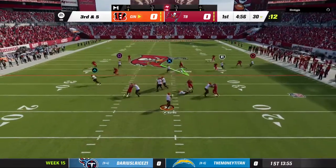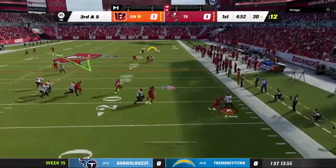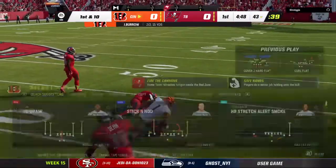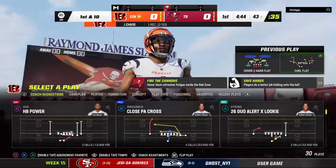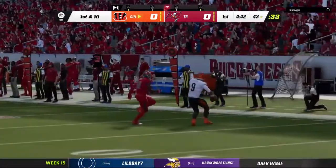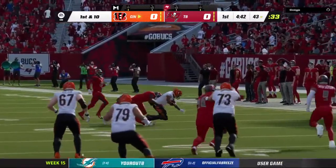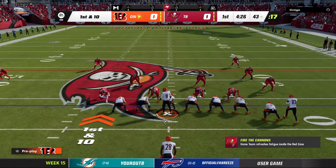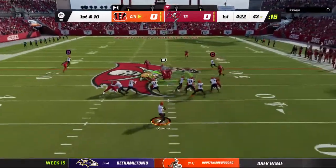From the shotgun, it's Burrow. Man open, that's Ja'Marr Chase, complete. And he is going to have a Bengals first down as they're able to get the 3rd down conversion. Well, I think when they look at their offense, they think to themselves, weapons, weapons everywhere. And they want to move the ball around. They want to spread it to different people. But you absolutely know they want to get this man involved as well. And that's what they just did on that play.